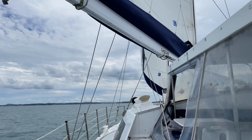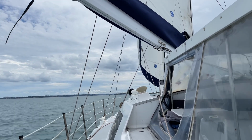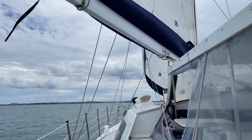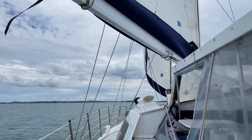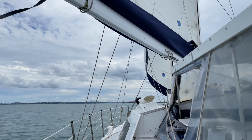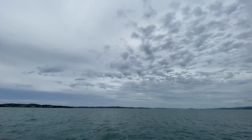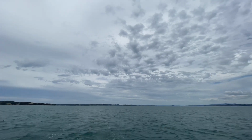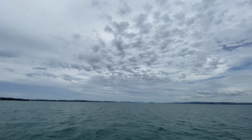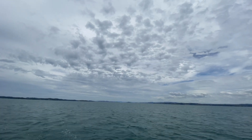The northerly has finally kicked in. Supposed to go northwest later. So we are still on Tamaki Strait. We'll go back through the Kauau Passage. We'll have the tide with us by then. We still have a very high overcast with the only patch of blue being around over Maraetai.